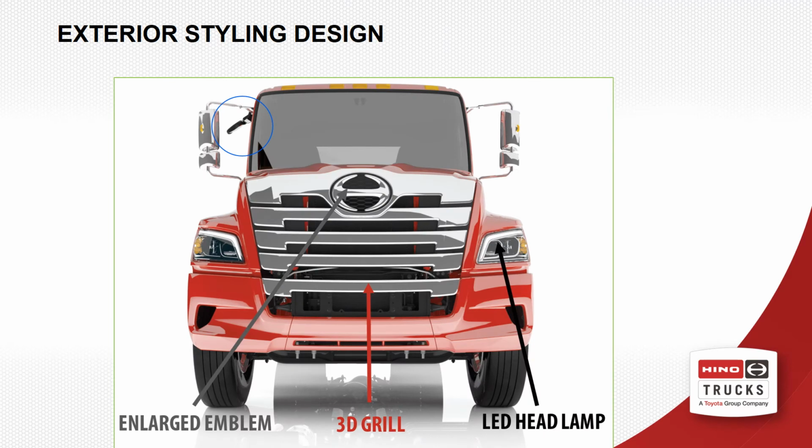XL has a larger Hino H emblem, as well as a new grille. LED headlights are standard equipment on XL models. Circled is a look-down mirror. Many highway tractors are specced with them to see vehicles that may be close beside them. Though XL has its own unique hooded 9-liter engine, it does share the same cab with L-Series. Thus, this mirror can be ordered on 21 model year L-Series also.